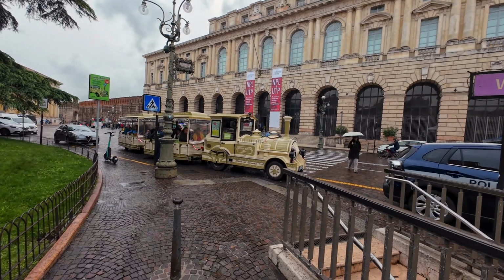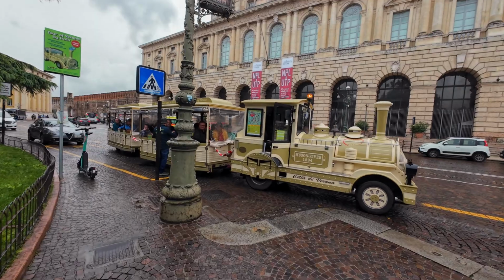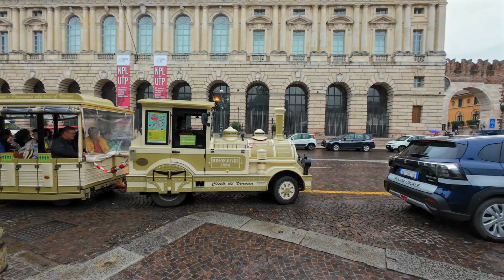In this square is where you'll find this small train, which you can jump on and do a short tour around the city. More about that later.